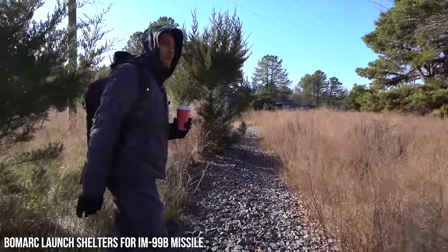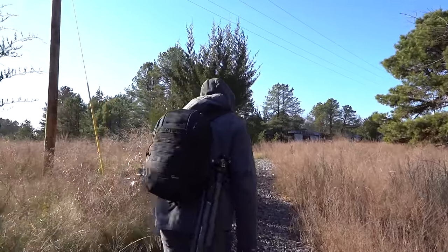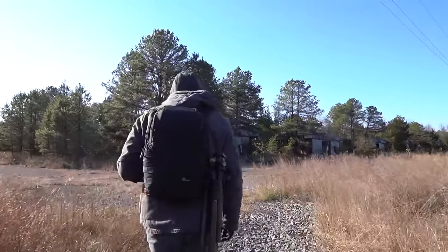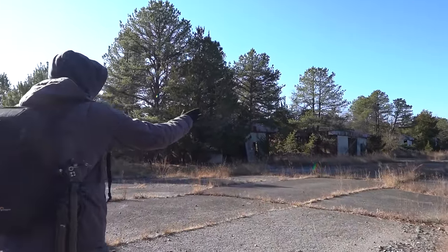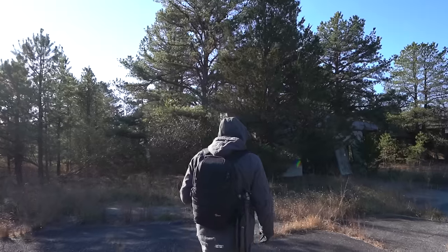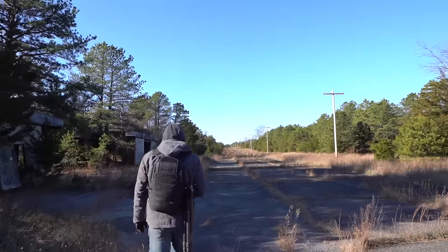So this is the Bomark B silos. Okay, these are the newer ones. They are added. The other ones are Bomark A. There are two types of missiles. I forgot how many, I think it's 28 or something that are here. But I think it's over 100 here. Crazy. It looks almost like a landing strip, that large road.